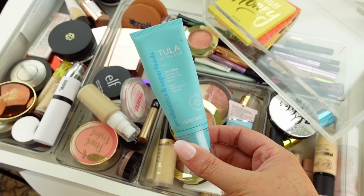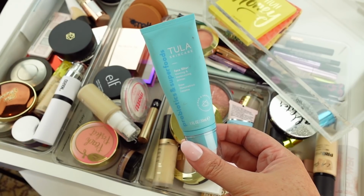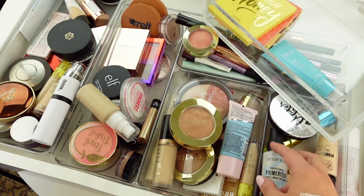I'm going to take this one out for now. I really like this one. It's the Tula Face Filter Blurring Primer. And I feel like I might put this back in late fall, early winter, but I've been using it a lot lately, so I do want to make room for something different.